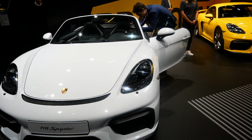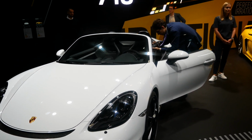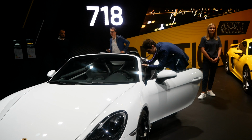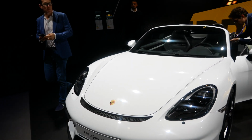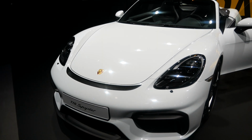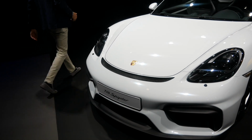And again, manual roof. So basically the whole of the back of the car lifts forward and you pull the roof over yourself, and then it clips into the struts in the front screen, or under the front screen.